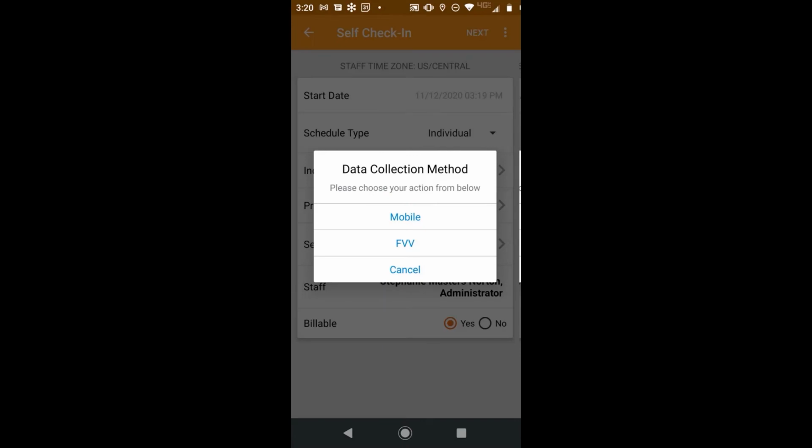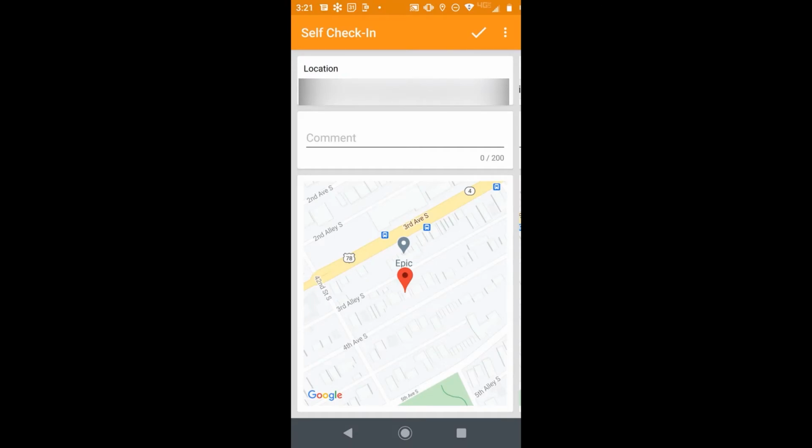a mobile check-in or a fixed visit verification? So if you're using that fob, that device for checking in and out, this is when you would pick FVV. I'm just going to do mobile right now. So this is finding my location from my device. Once you use this the first time, if you do not have location services enabled on your device, it will prompt you to, because you won't be able to check in unless you're giving a location.